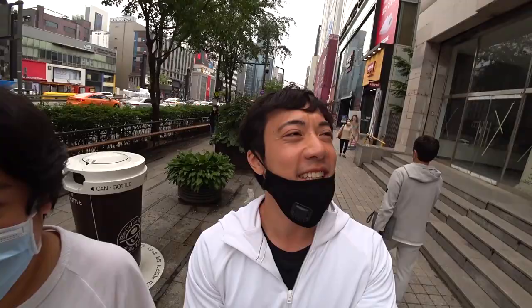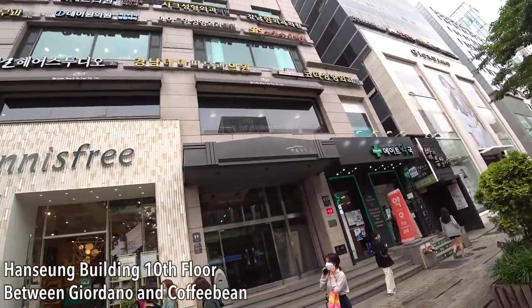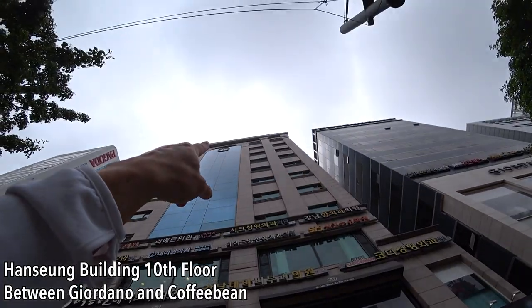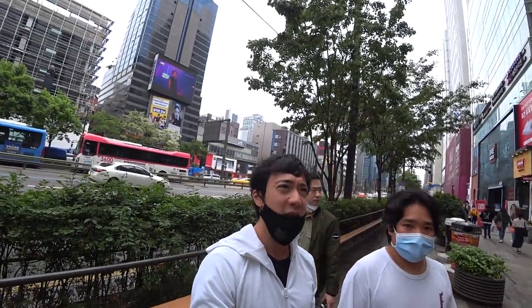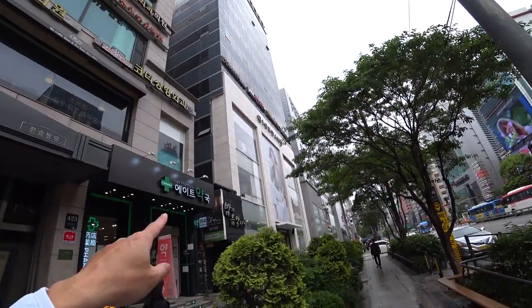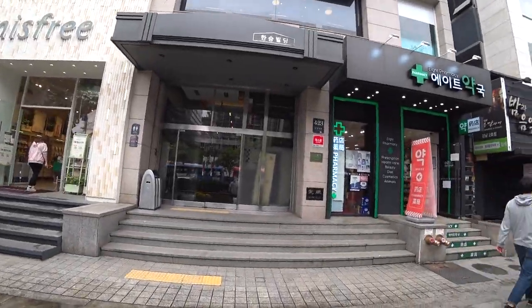Anyway, this is our building. Okay. So this is the building. This is Hanseung Building, and we're going up to the very top floor. So the best way to find this place, Sunny. How do I find this place if I'm brand new? Once you see the Giordano on your right, it's very famous. This building. So let's get inside and let's take a look. All right. This way.